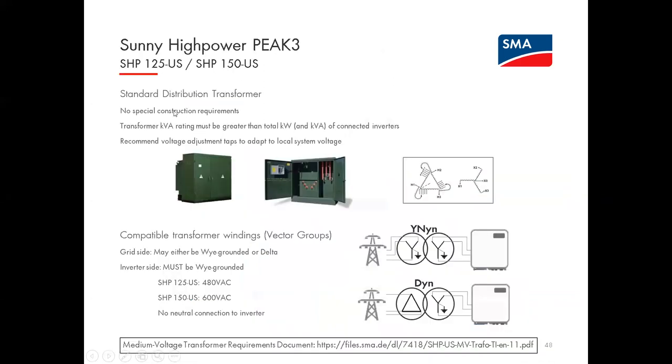And again, just to emphasize, the transformers that these guys work with would be standard distribution transformers, nothing really special, pretty common AC voltages. And the wiring for these devices, again, they need to see the grounded Y service, but there is no neutral terminal on these devices, so the neutral is not run to these devices. And so then the high voltage side could be Y grounded or delta. And again, we have our transformer requirement document that goes into much more detail than this posted on our website.